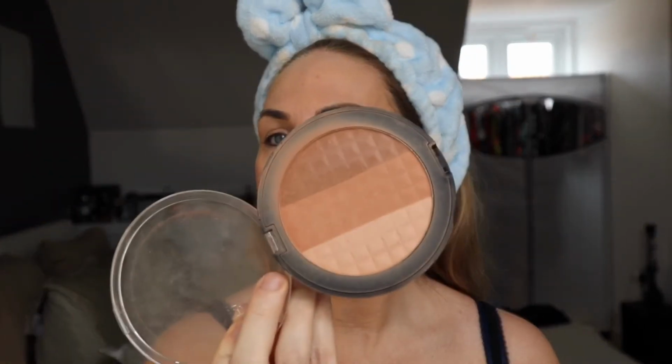Then I would use bronzer, and it wouldn't be a matte bronzer, it would be a shimmery bronzer. I don't own a shimmery bronzer. I want to get one. I know which one I want to get next. I found this one by Makeup Revolution. It's just an old compact which I bought when I was starting to get into makeup, and I'm going to use it how I would use it back then, which was just on my cheekbones.